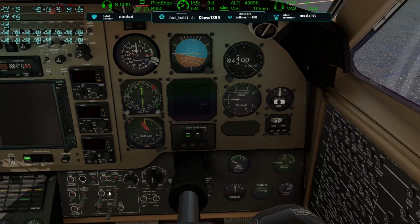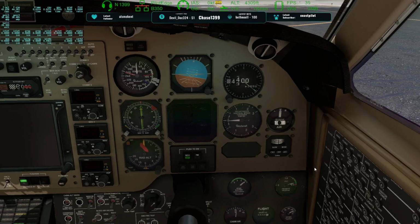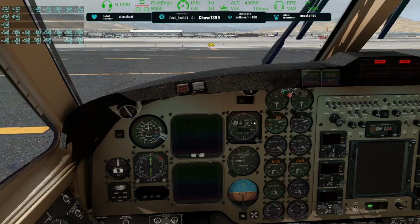Need at least 11 psi per bleed. So we got 11 on that, and 11 on that. So we'll turn both these on. Get the environment going. Get things cooled off. Gyro section pneumatic pressure is in the green.